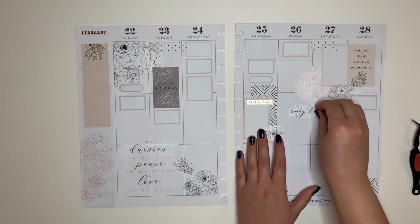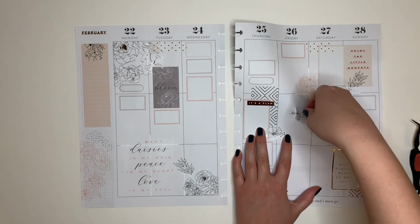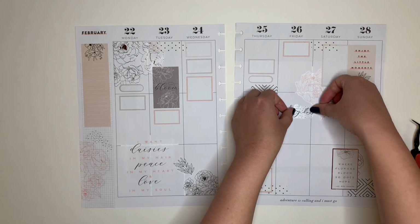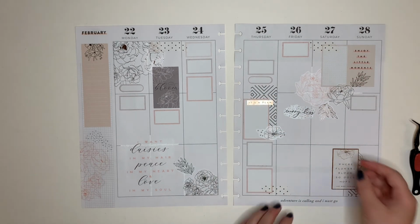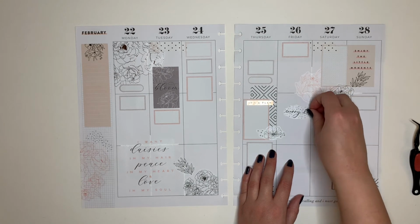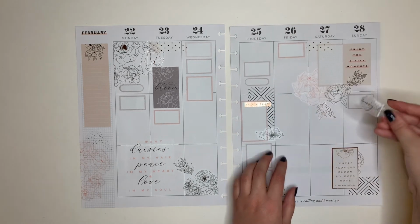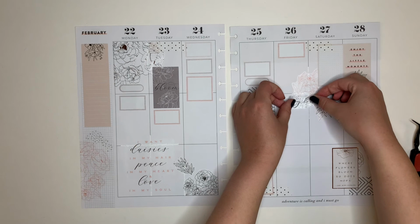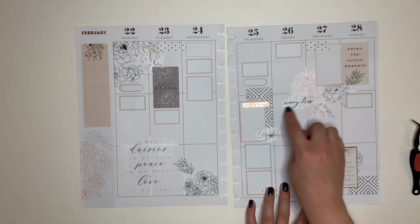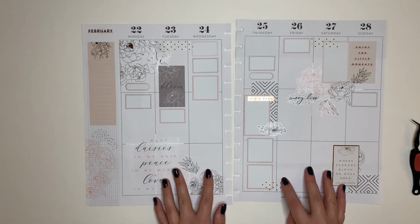It is too close to the floral cluster though, so it's getting peeled up. Let's bump it a little bit more to the left. And now it's uneven. What if I layered it onto the pink flower? Would that look good? That looks pretty good. It's not moving anywhere anytime soon, so it's gonna stay there.